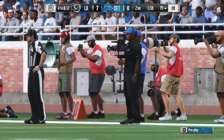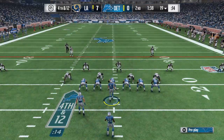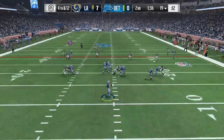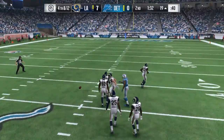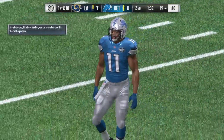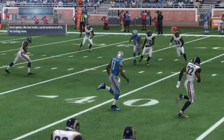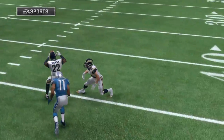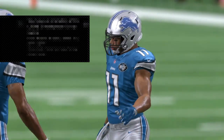Now look at this, 4th and 12, and they're going to line up to go for it. So they will go for it. Stafford. He's going to try and go deep again. And it is incomplete. Boy, a real head-scratcher there. And, boy, possession here turns over with the football already being in the red zone. And, partner, I'm not really sure what in the world they were thinking on 4th and long there at this stage in the game.